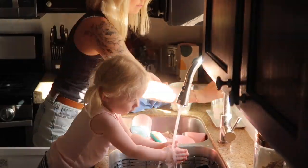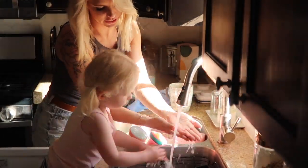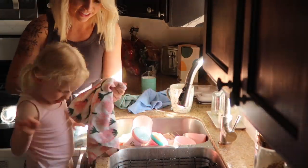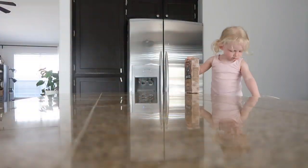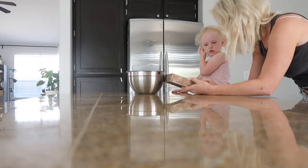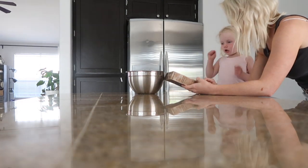Whenever my husband does have to work late, I always try to have some kind of activity for us to do in the evening. It just helps make the evening go a little bit smoother if we have something planned. So whether that is baking together or playing outside in the water or doing some kind of new activity or taking a walk or something like that.